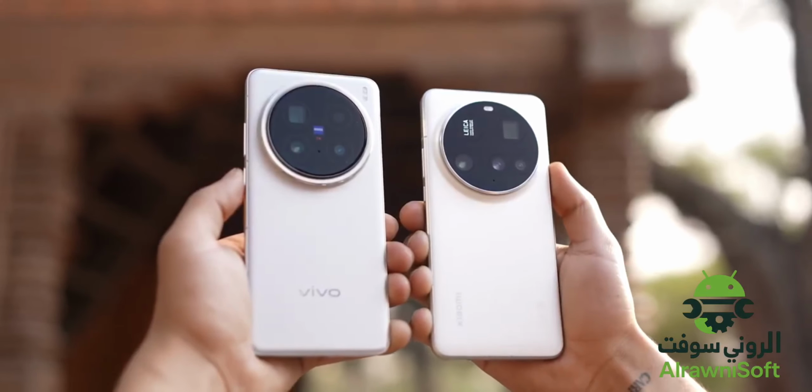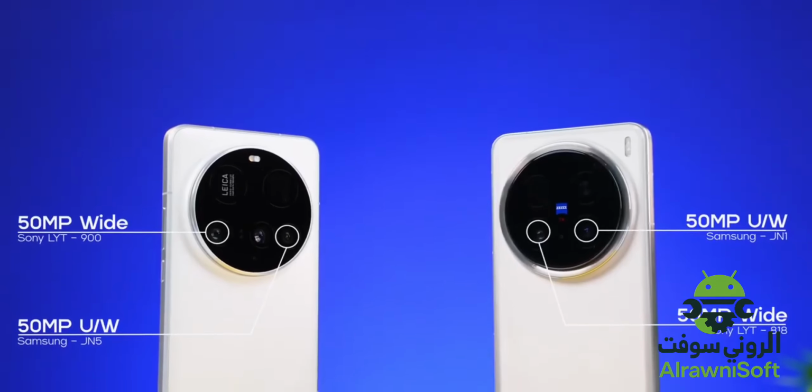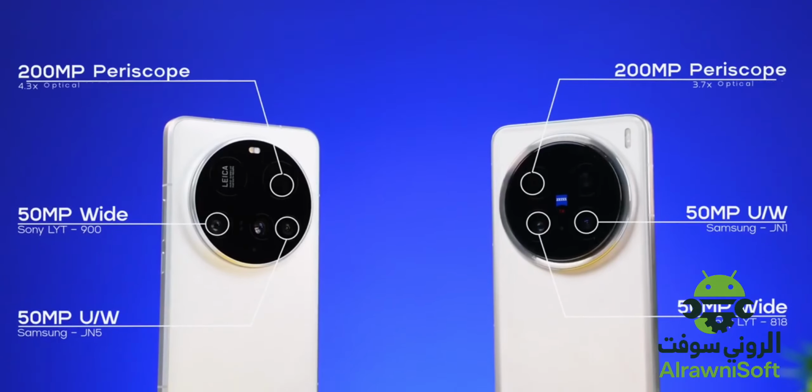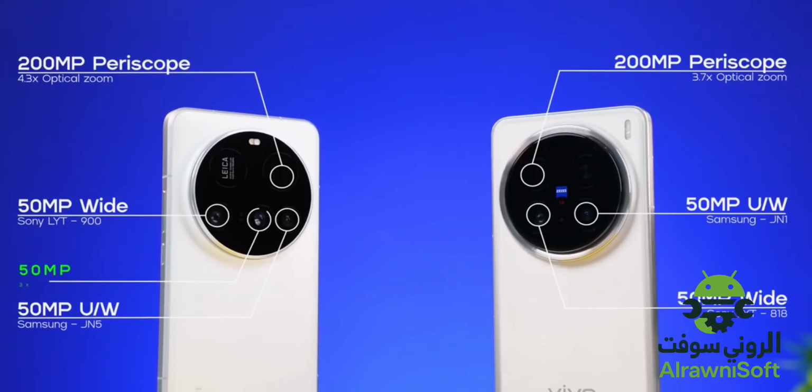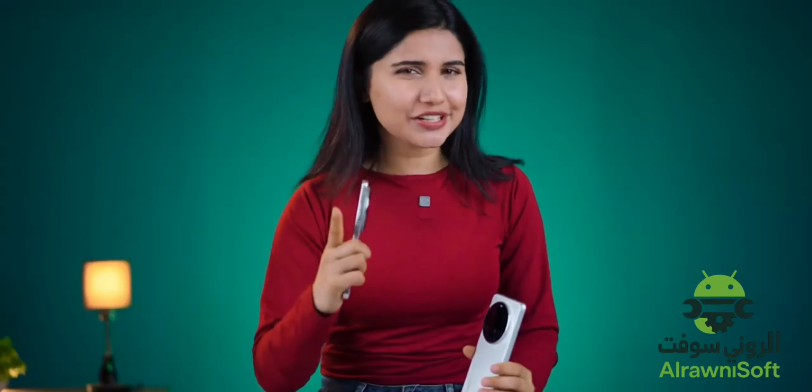Both of these phones feature great camera hardware. There are 50 megapixel wide and ultra wide lenses, and we have 200 megapixel telephoto periscope cameras on both. Additionally, Xiaomi also has an extra 3x telephoto lens, which by the way is surprisingly good at one particular thing, so stick around till the end to find out.